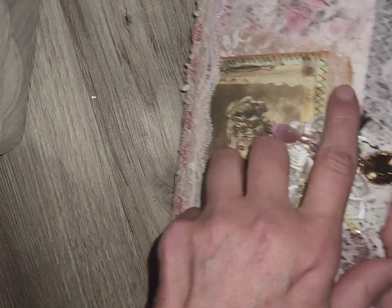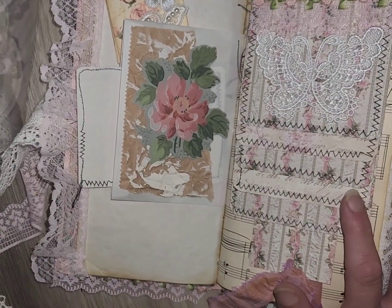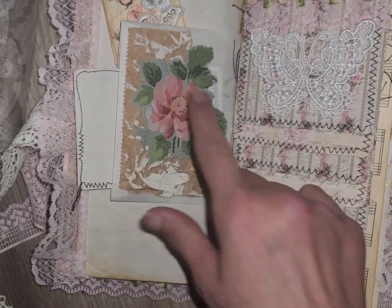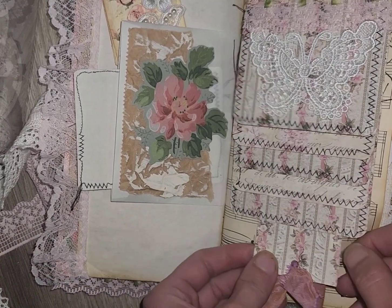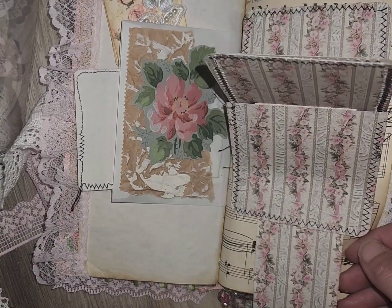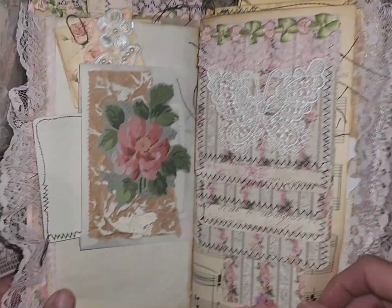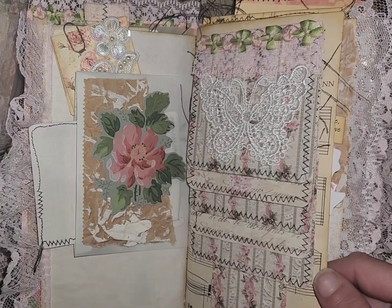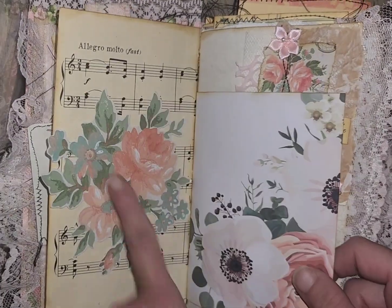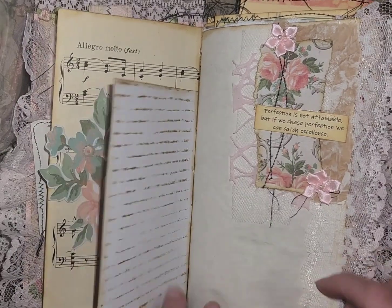So as you see here, same thing. But those are the scrap pieces. This is a little floral wallpaper, and then these are little pool waterfalls. This is created with Stamperia paper, so it's double-sided, sewed on all of the little cards. She has a little butterfly applique. This is the vintage music sheet wallpaper. This is a card that matched, very pretty.